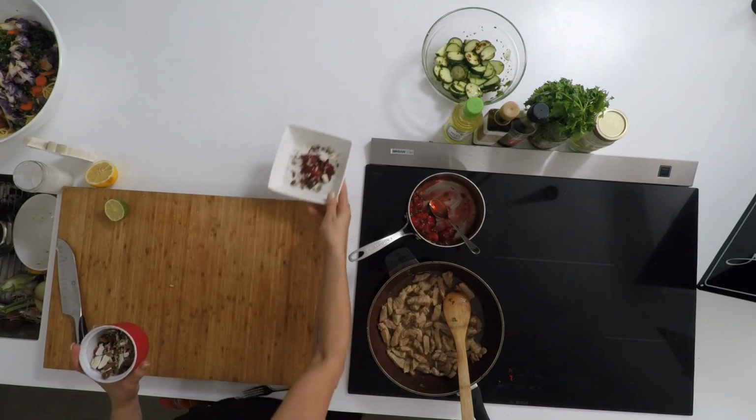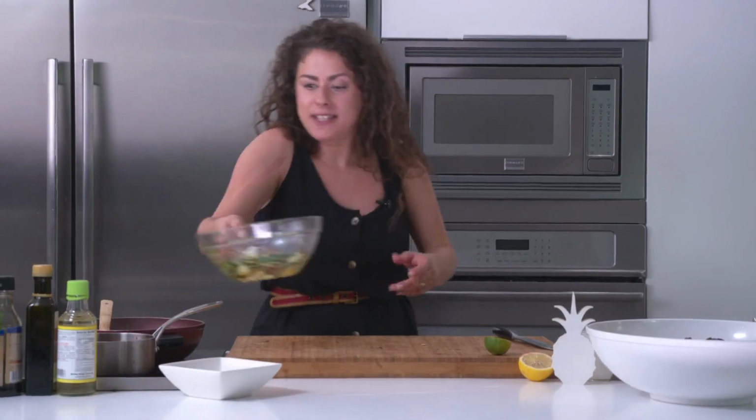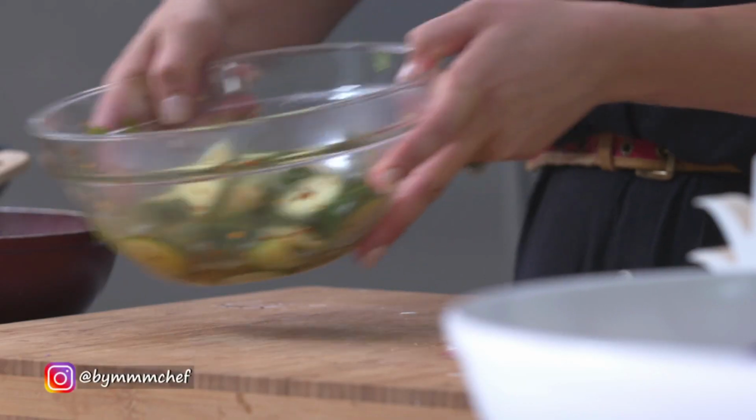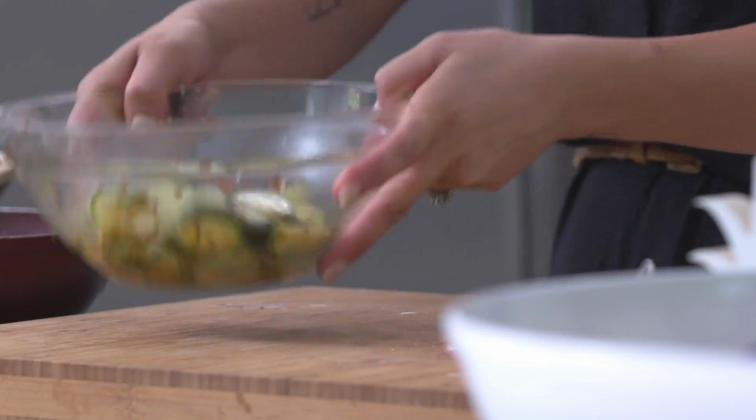That's beautiful. I've got my appetizer cucumber salad that has been marinating. Let me give this a toss so that all the juice from the bottom can come right up. Oh, yum. That smells amazing with that fresh cilantro.